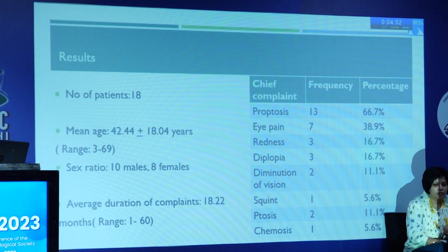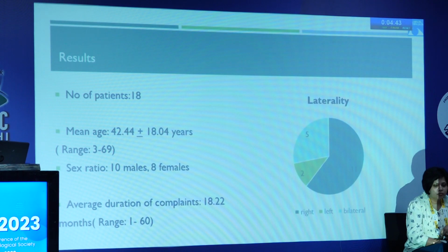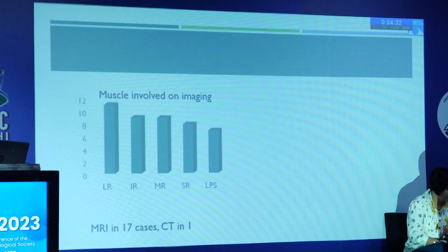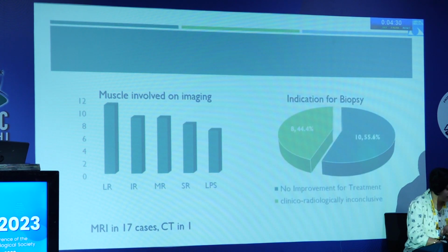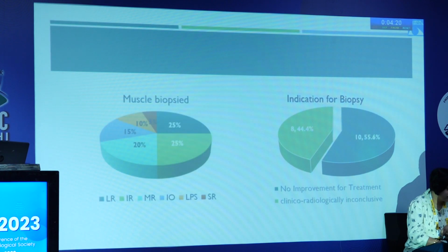The mean age of the patients in our study was around 42 years. There was a slight male predilection, and the most common chief complaint they presented with was proptosis. We had around 13 patients who presented with unilateral lesions and 5 patients with bilateral lesions. The most common muscle involved on imaging was the lateral rectus muscle, and the indications for biopsy were patients who didn't improve with empirical treatment and lesions that were clinico-radiologically inconclusive. The most commonly biopsied muscles were the lateral rectus and the inferior rectus muscles.